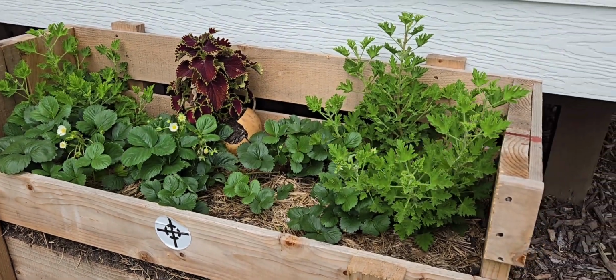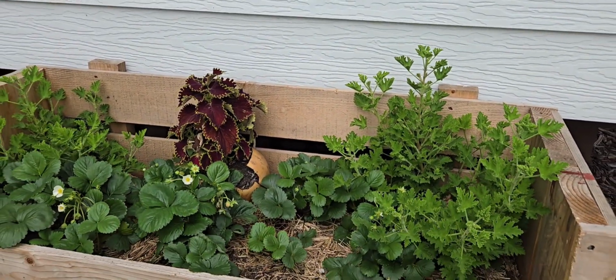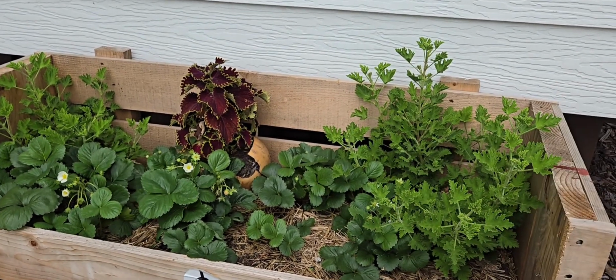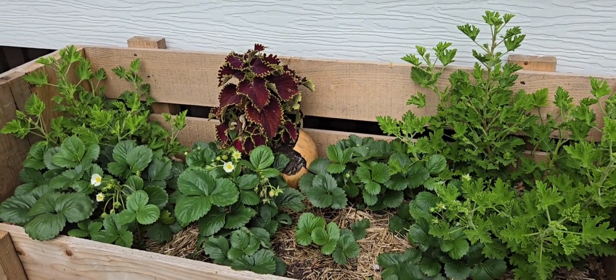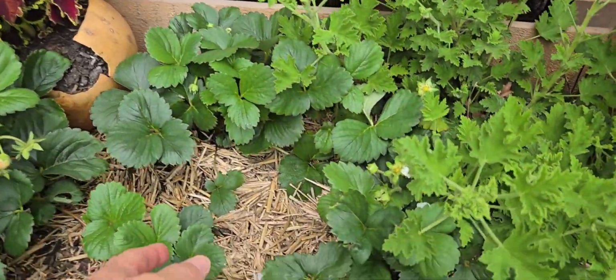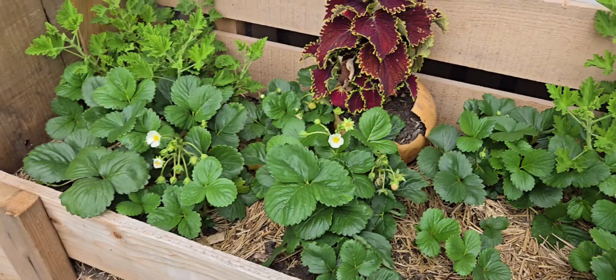Okay, folks, this is the recycled shipping crate. On each side, I have Centinela again, and then we have all the strawberries. They are delicious. They have been so good. We've only eaten a few, but man, they are wonderful. And now all the runners are coming out everywhere, new runners, so that's good.